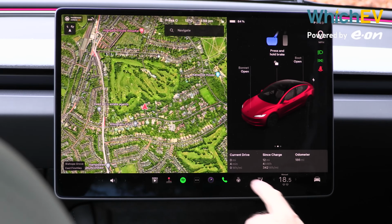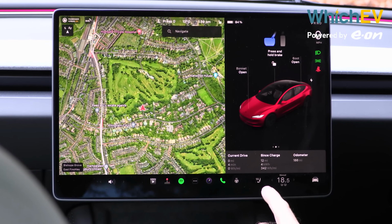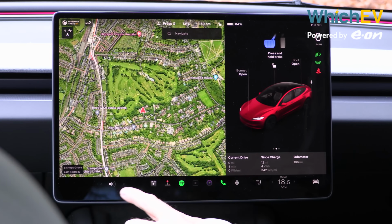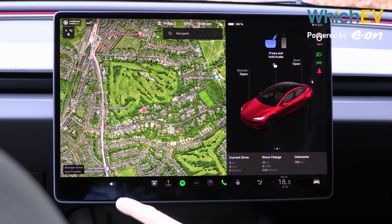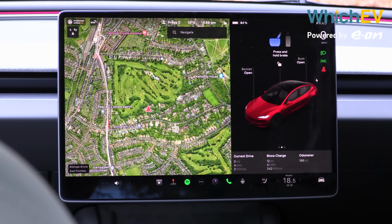You can drag icons along here. You can see I've got the heated steering wheel and the heated seats, and if there's a passenger, there'll be one over here for the passenger as well, and they will also get secondary air conditioning controls, so they can control that.